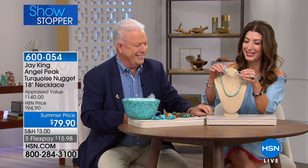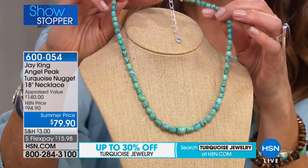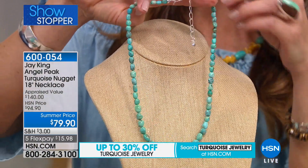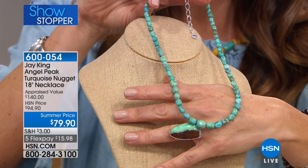Really, really cool, man. Jay King really does travel to the ends of the earth and back again and faces every known threat to man, including those incredible snakes. He hates snakes, but he loves turquoise. This is the Angel Peak Turquoise Nugget 18-inch necklace. It is our showstopper today. And boy, isn't it? It has the most beautiful, elegant shade of blue-green turquoise. Here today at our summer price, $79.90.